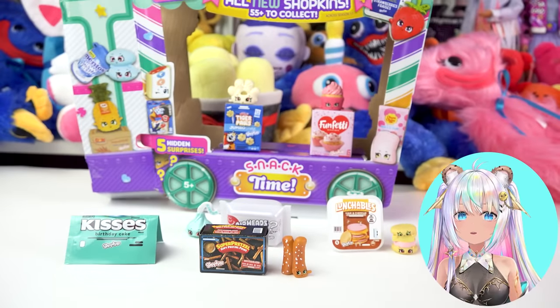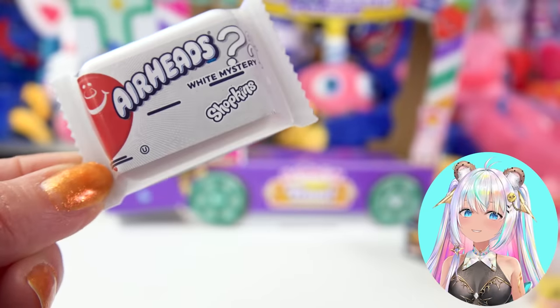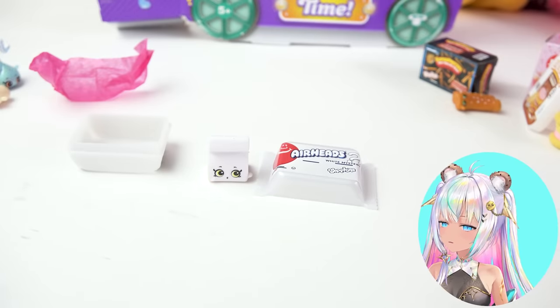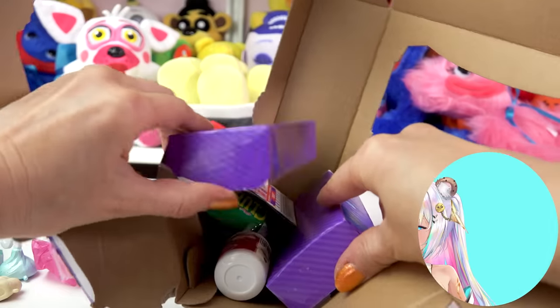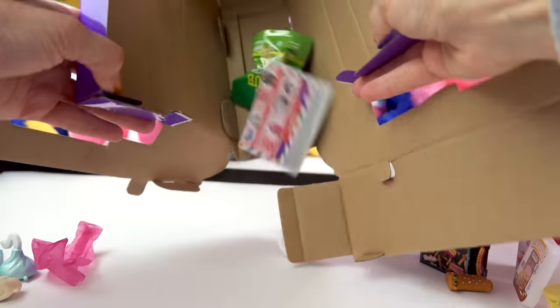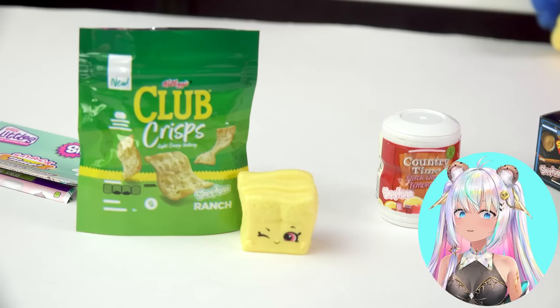Okay, so there's a bunch of Shopkins snacks that you can see here that we saw from the front. This one is the mystery Airheads. Oh, what is that one? Okay, definitely looks like a color changer. Let's find the checklist, which we can split open the snack cart. Oh, there we go. There's even more surprises inside. Look at that one. That one's the Club Crisps. Oh, and you can see that it is a ranch flavor.